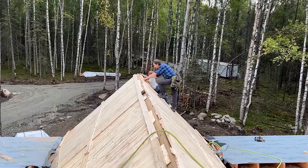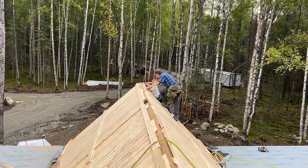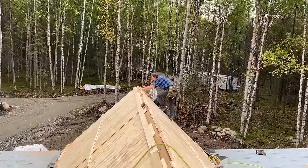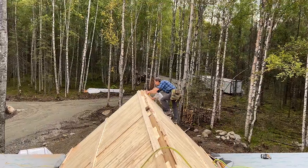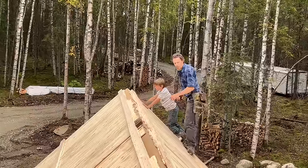Here, he's helping me mark off for our joists, our rafters, BCIs. Okay, there we are. This side marked off.